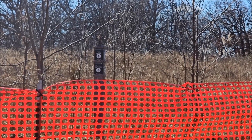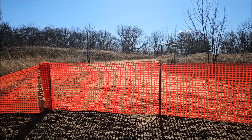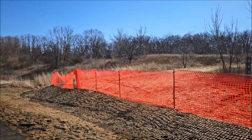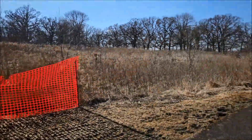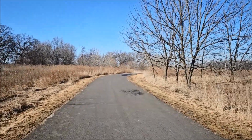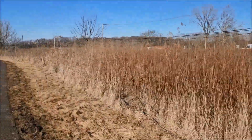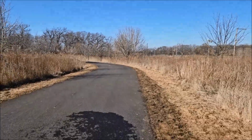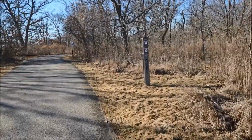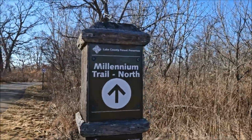There's a sign here for public parking to the left, Millennium Trail to the south. Obviously that is closed off. I am not gonna go around any orange fencing, anything like that. Sticking to the trail and where I can logically walk around and explore. That is cool that the Millennium Trail is open again. Unfortunately, I am not all that certain on how much of the Lakewood Forest Preserve property we are going to be able to see from the Millennium Trail.